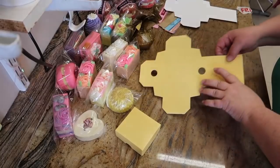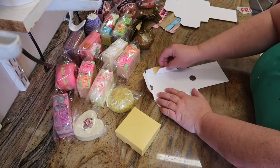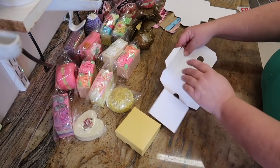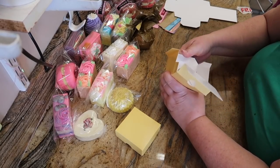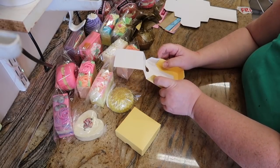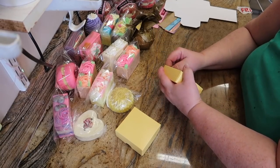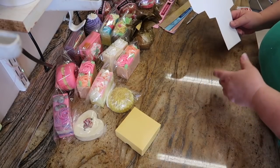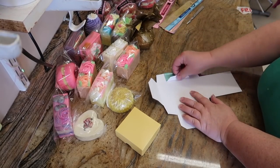Okay, my SD card got full there, so that's why it cut out in the middle of nowhere. Stupidly, I've made two tops. The yellow is for my cashmere massage bar, and the blue was for my angel skin.